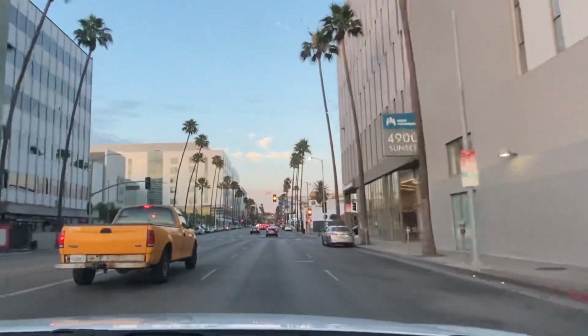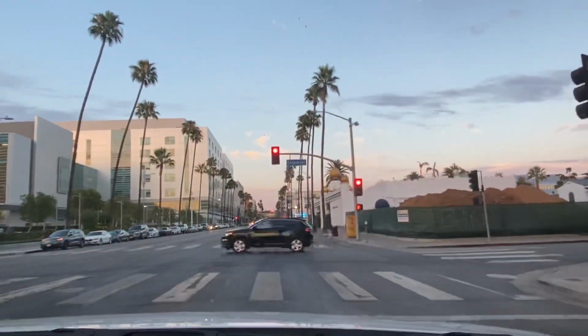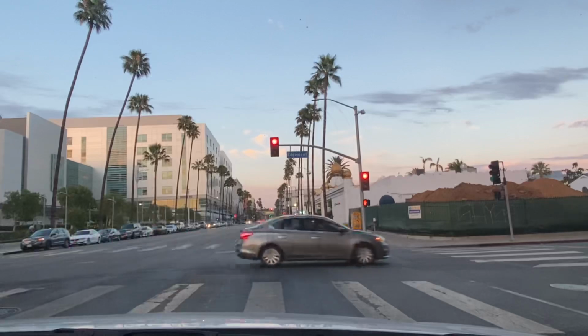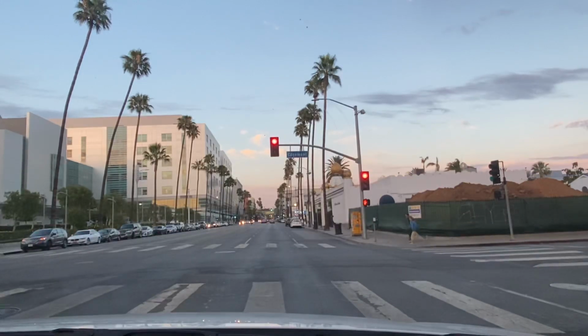Oh, a helicopter right there about to land on top of one of those buildings. So with that being said, since I know the basics, I'm going to try to navigate myself to the heart of the city, Downtown Los Angeles. Los Angeles, LA. There's so much that I want to see, but I got so little time.